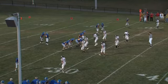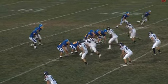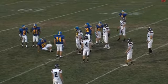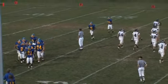So 3rd and 9 it is officially. They're going to go shotgun, 3 wide receivers to the far side. And looks like we're going to get a false start here, so move them back 5 more yards. Actually, I think the 25-second clock was about to run down, and Coach Chris saw it, called timeout real quick. So that's what it was.